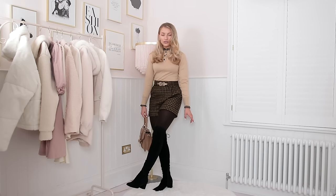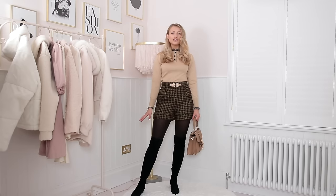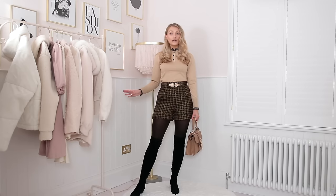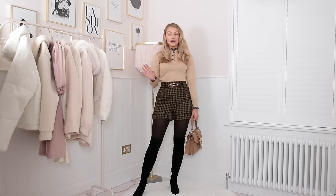So I've actually got my black over the knee boots on. I haven't worn these in a really long time because I just kind of went fully off black for the last couple of years. But I actually got these in Bloomingdale's in New York like 4 years ago. And they're not Stuart Weitzman, they're by a brand called Mark Fisher. And honestly guys, these are just as nice as my Stuart Weitzman. I remember these were like $200 or something, whereas Stuart Weitzman's are like $800 to $900. So there's a really, really big price gap between them.